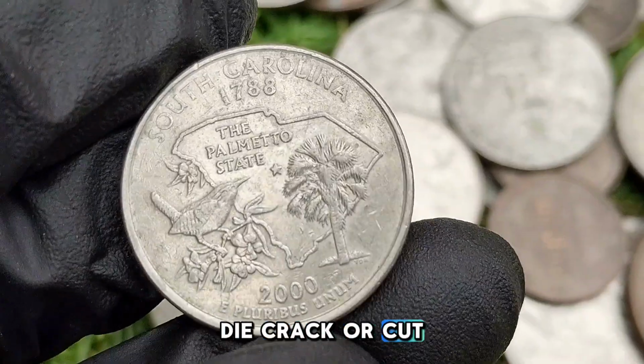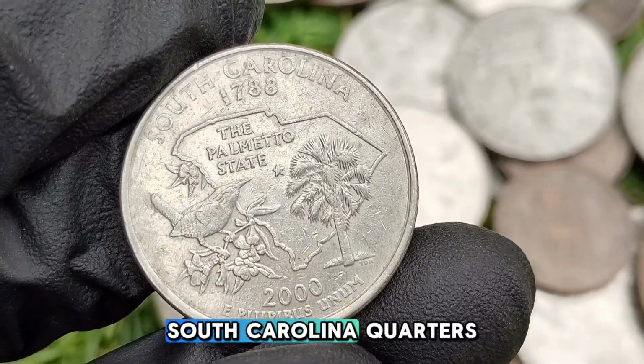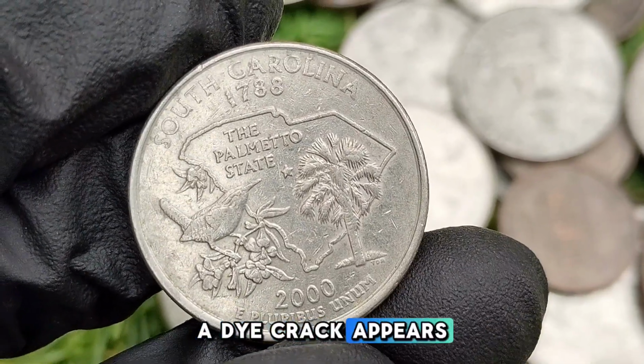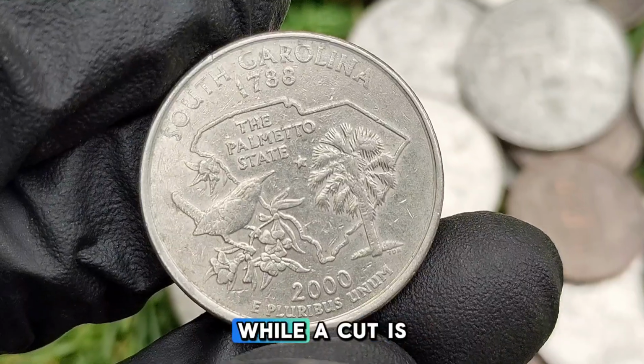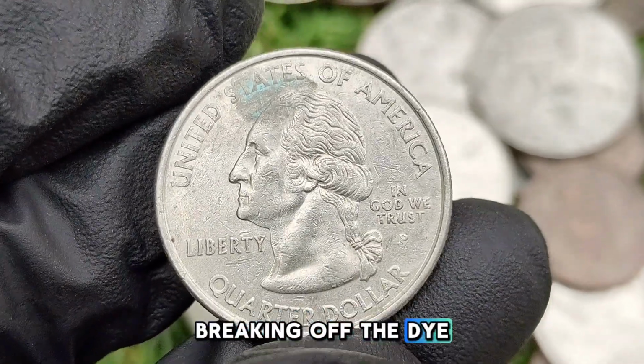Die crack or cut error. Die cracks and cut errors can be seen on some 2000 South Carolina quarters. A die crack appears as a raised line or jagged mark, while a cud is a larger, often rounded area resulting from a piece breaking off the die.